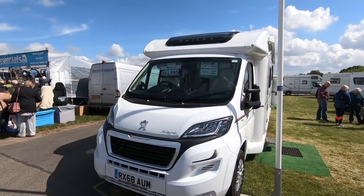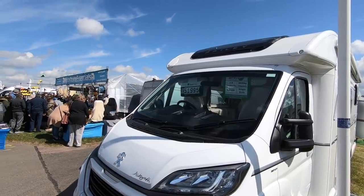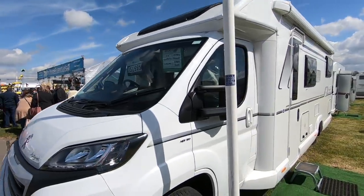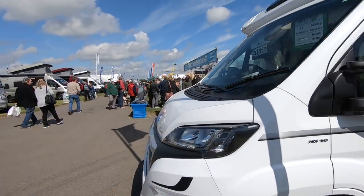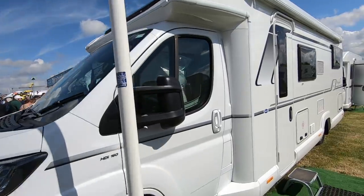I'm Bex, and we're looking at an Autograph 7940, a 3850 chassis, four berth. Is it used? It's a 68, so it's a 6.8 plate, this one.